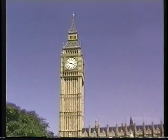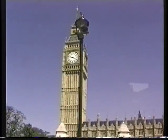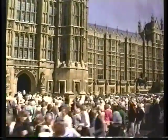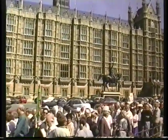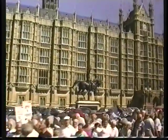So this is Parliament on the left. This is on the left where the members go in. Members of Parliament go in here. The Great Hall survived from the year 1100. This is the Great Hall here. This is the public entrance to Parliament. Not bad turnout at all. House of Lords on the left. Increased pensions, not VAT.